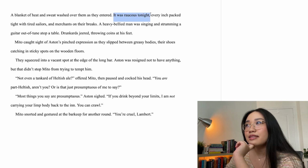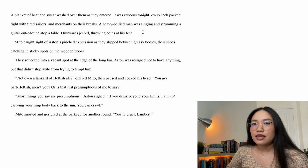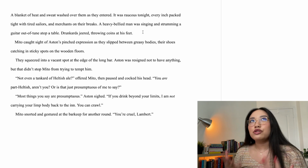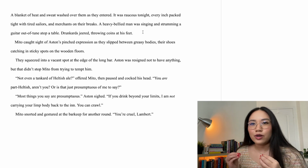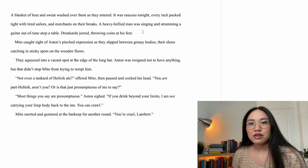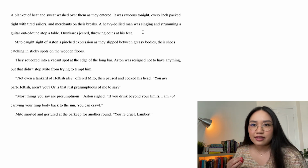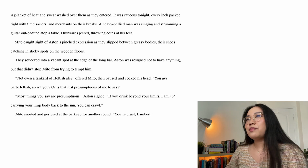It was raucous tonight. This is a good example of how my first drafts go, more or less. Usually with first drafts, it's a lot more about getting the ideas on the page than making the individual lines really pop. So, a blanket of heat and sweat washed over them as they entered.